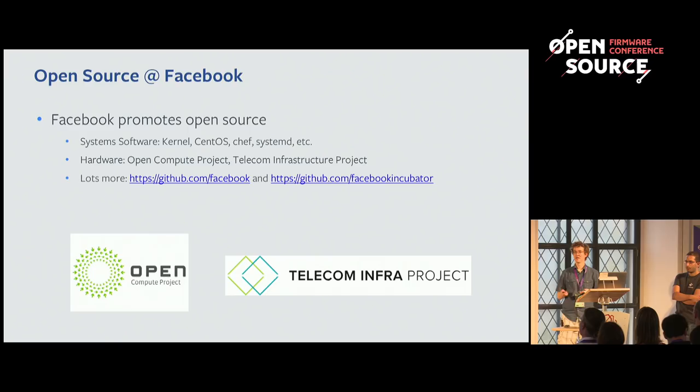Actually, our moderator was commenting on how he uses React.js at his company. So that's a very popular example. But of course, Facebook isn't just high-level web applications. We're also one of the top contributors on GitHub.